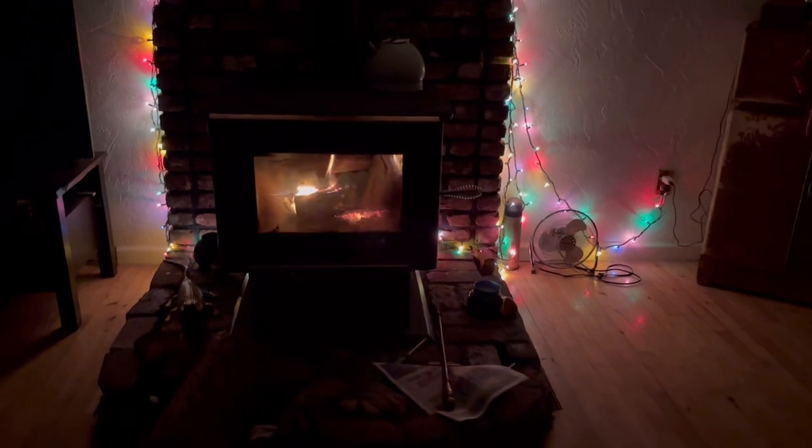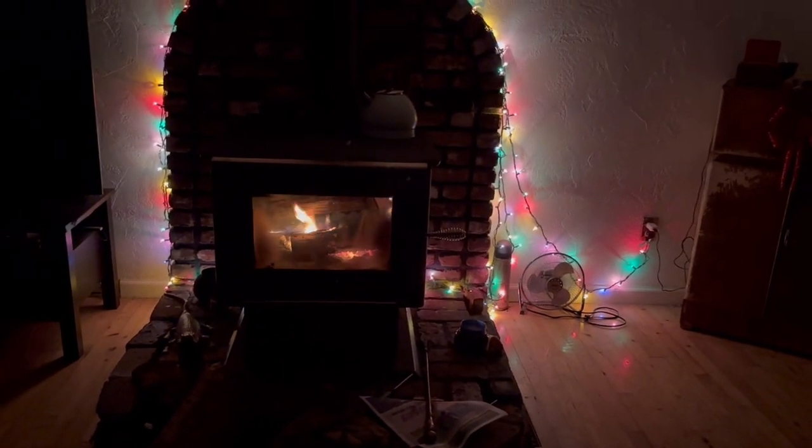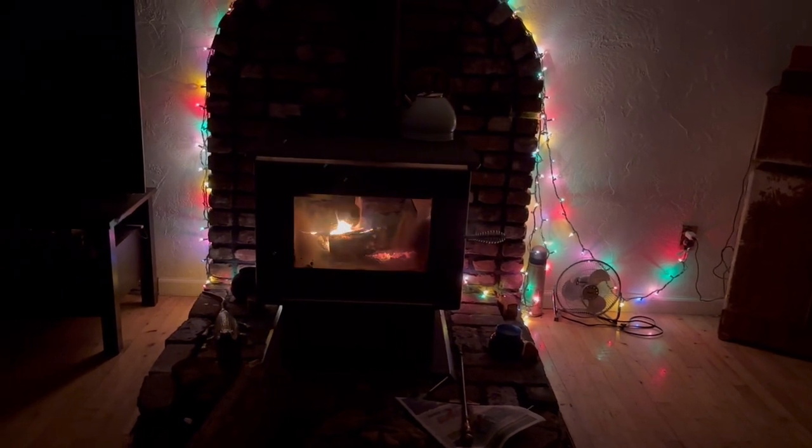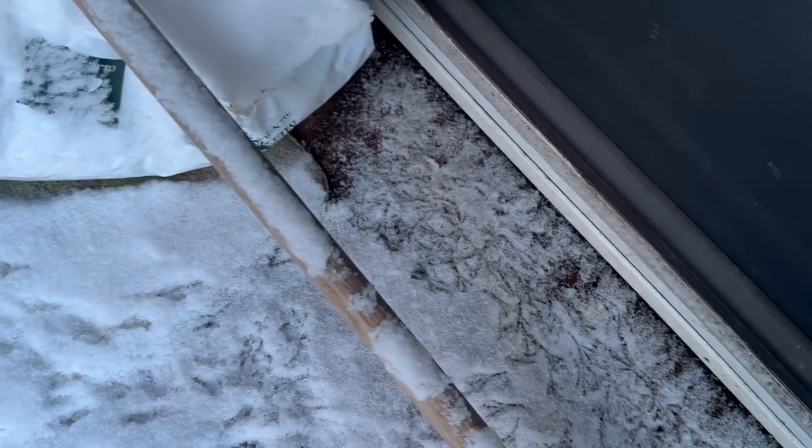Look how cozy it is in here right now. It's like 7 o'clock though. It's pretty dark, but look at the fire. I love seeing the little bird feet all around. It's so cute, look at that.